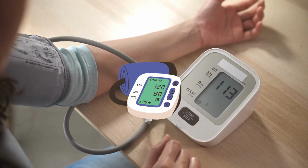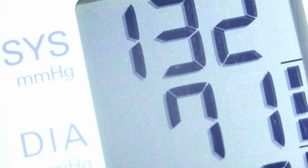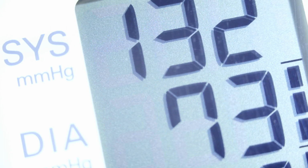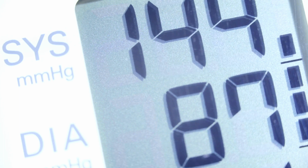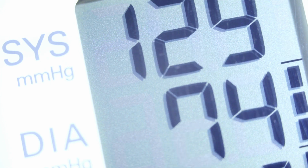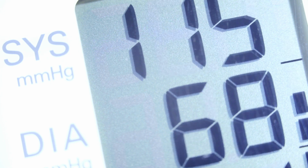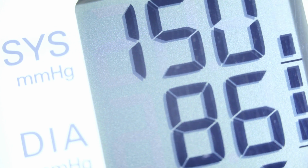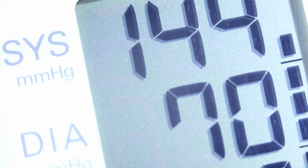What are normal blood pressure readings? Your blood pressure reading is made up of two important numbers. The first number is the top number, also known as the systolic pressure. The bottom number is the diastolic blood pressure. When you put them together, you will have your blood pressure readings to determine if you have hypertension or not.